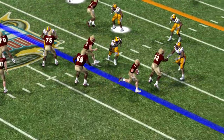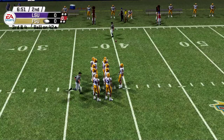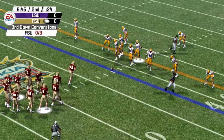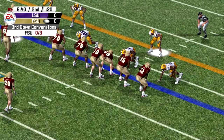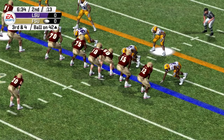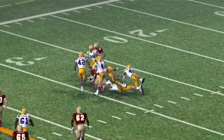Florida State comes out in the shotgun. Tackle. A gain of 6. Third and 4. Ball on the 42-yard line. Florida State lines up in a bunch formation. Whitworth with a nice play fake. Comes across the middle, and he pulls it down.